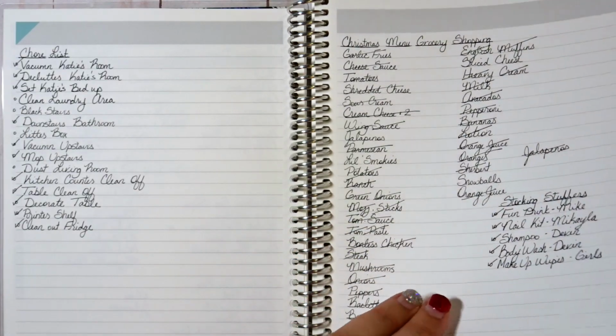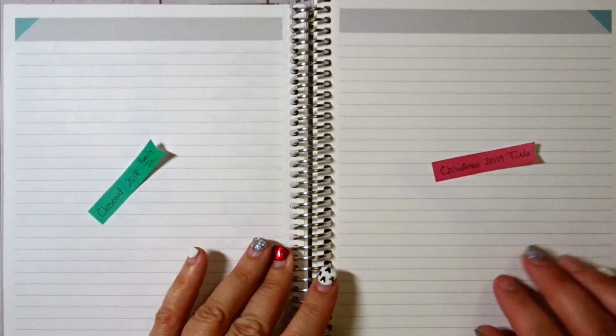And you need to figure that out early so that you have enough time to get it done and you're not scrambling. So that's what I'm going to share with you today, is how I plan to use this notebook for this holiday season to hopefully enable us to have a low-key stress holiday season. I would like to say it would be stress-free, but it won't be.